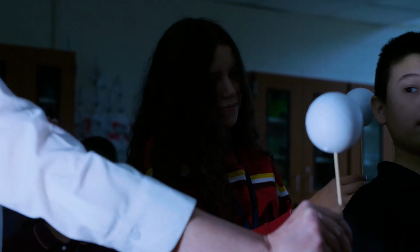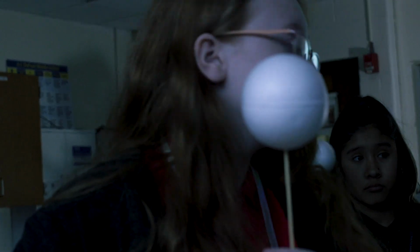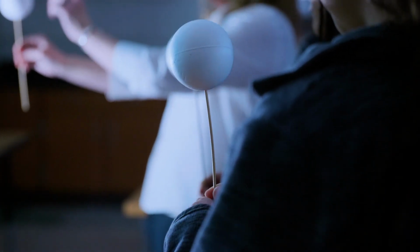We're going to keep turning. We're going to stop where it says north over there. This time, the moon is full. Can you see how it's completely lit up right now from where you're standing? All right, that is a full moon.